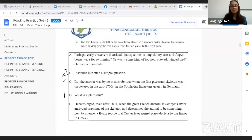And then they have a continuation of this, but the answer was by no means obvious. It means the question is simple, but the answer was not simple. So we have to justify the use of the conjunction "but" here. "But" means we have to go opposite. So we say the question is simple, but the answer was by no means obvious, when the first pterosaur skeleton was discovered in the mid 1700s in this limestone quarry in Germany.